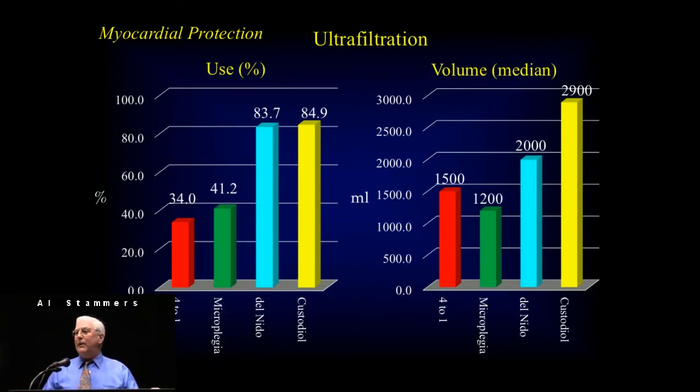And then, well, what's occurring? We have all of this volume that's going on, and of course we've learned, and marketing individuals had said, oh, give the name microplegia. It's a marketing name, but it's because you're giving less volume. You're concentrating the drug, and you're giving less crystalloid. Well, what is the effect on transfusion? That's what we really want to know.